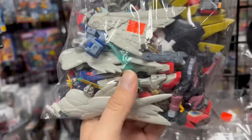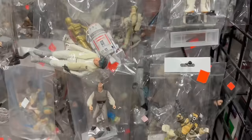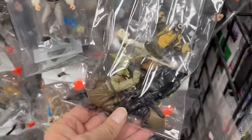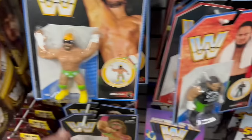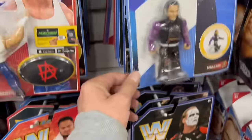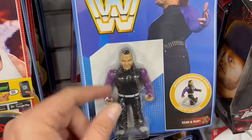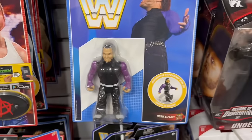Bag of miscellaneous figures, maybe? Lots of Star Wars over here. These aren't vintage. I think they're Power of the Force figures or something. Funny, I found him in a thrift store, but I opened the card and check it out. He sells for like $30. I didn't know that at the time.